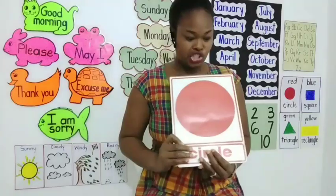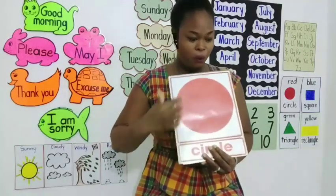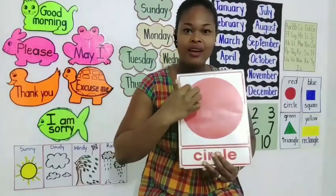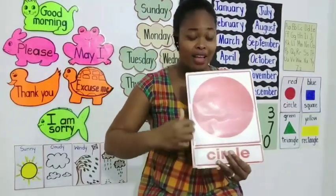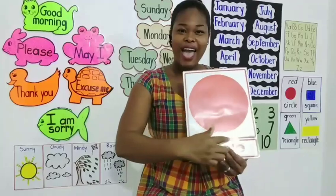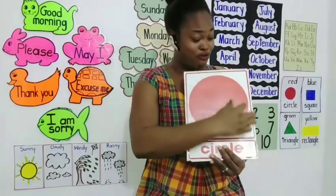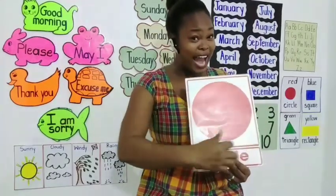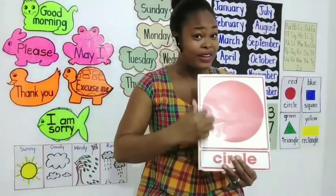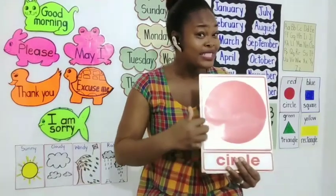Look at this shape. What shape is this? I heard it, I heard it. Say it again. A circle. Good job. But how do you know that it is a circle? Because it goes round and round and round. Very good. A circle goes round and round and round.